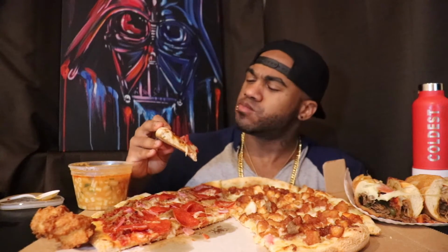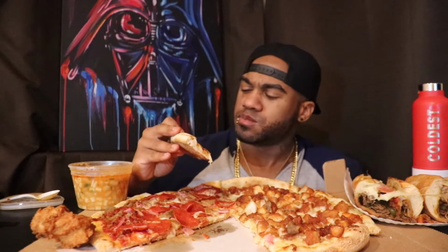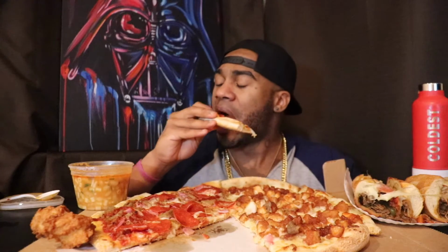But with that being said, what a great piece of pizza. Do y'all eat the crust? I'm not really a crust person, I'm being honest. Usually I'll dip my crust in something and eat it. But with regular crust, I'm not the biggest fan. I feel like I should save room for something a little more tasty. I'm weird. This is so good though.